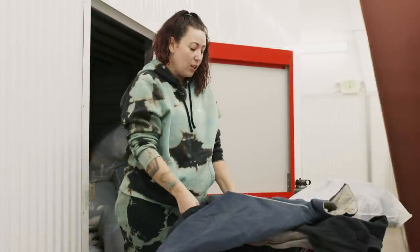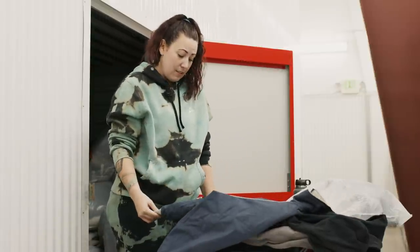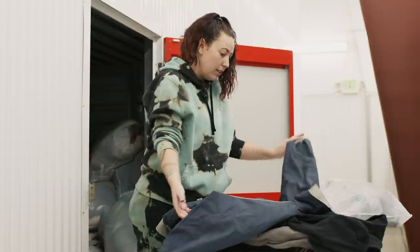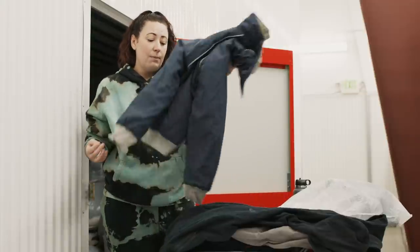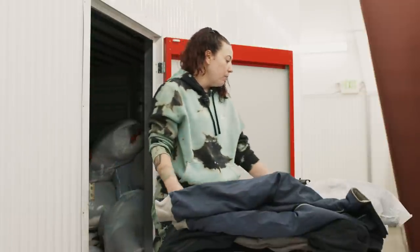This is made in the USA. This is a valuable jacket. So this is a vintage North Face made in the USA. I'll put some OxyClean on this bad boy. It will clean up and then I'll be able to sell it probably for like $100 or so.